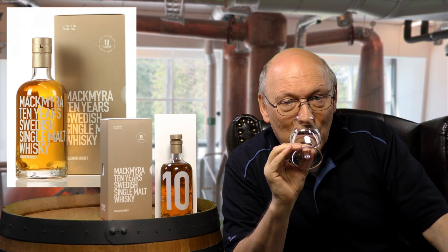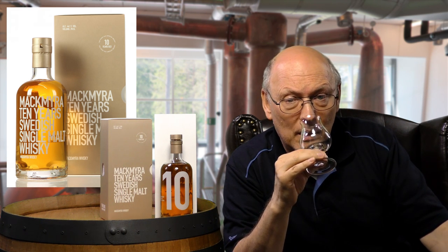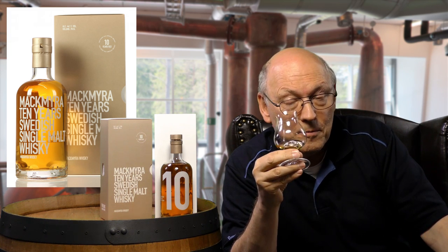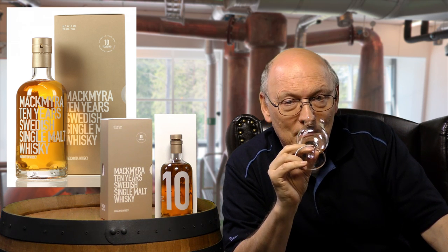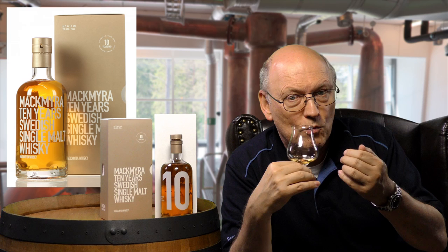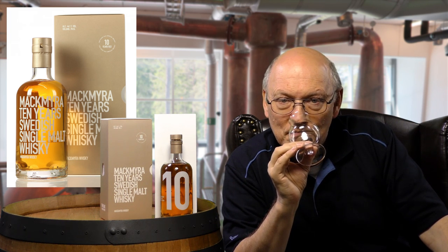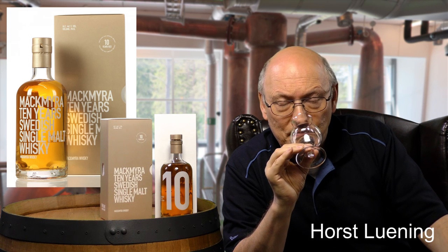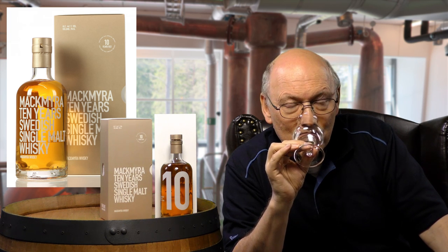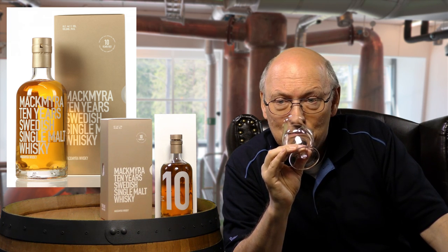Complex, full, showing a top note of Oloroso sherry and a layer of vanilla and caramel below, probably from the first fill American white oak casks. Quercus alba, yeah. And it's elegant, not too demanding, but already quite complex, showing different aromas, and the vanilla grows stronger from sniff to sniff. You have to find the right distance for the vanilla. If you go more in, you have more alcohol, and if you go further out, then it's more the Oloroso sherry.